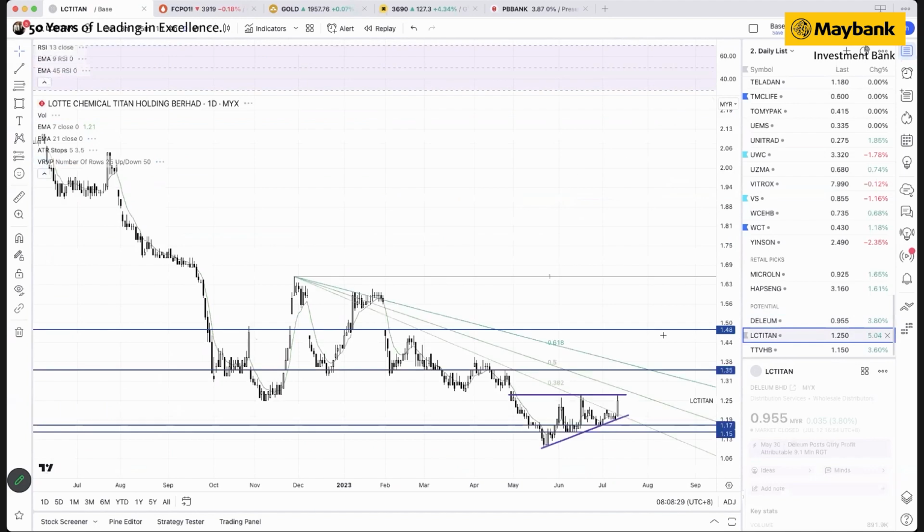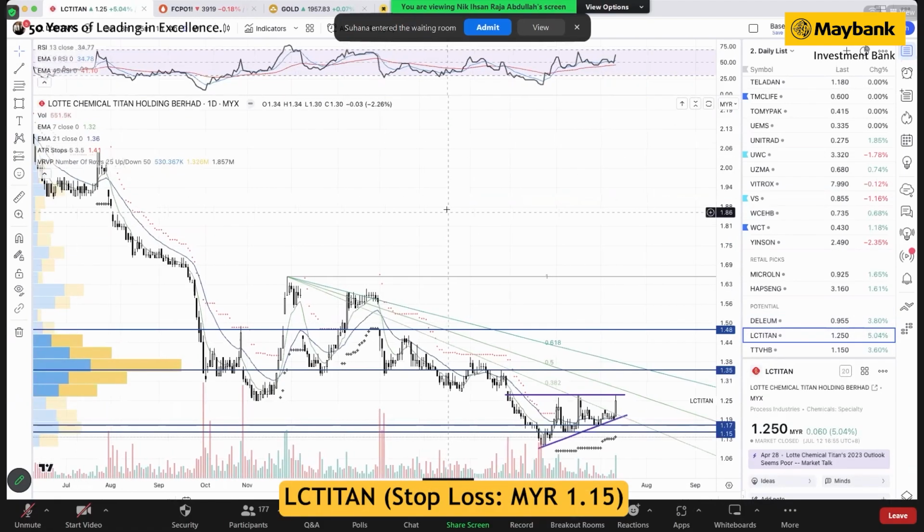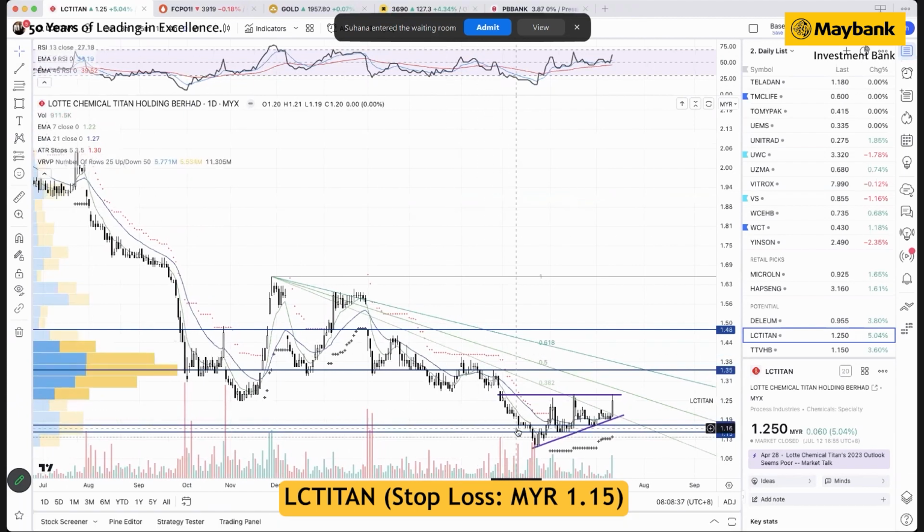And then we have Lotte Chemical Titan Holding. Now, one of the reasons why we highlight it is because we are seeing a consolidation within the so-called triangle pattern about to end. The ascending triangle pattern suggests the stock could actually stage a reversal move. As you can see, the overall structure has started to shift upward.